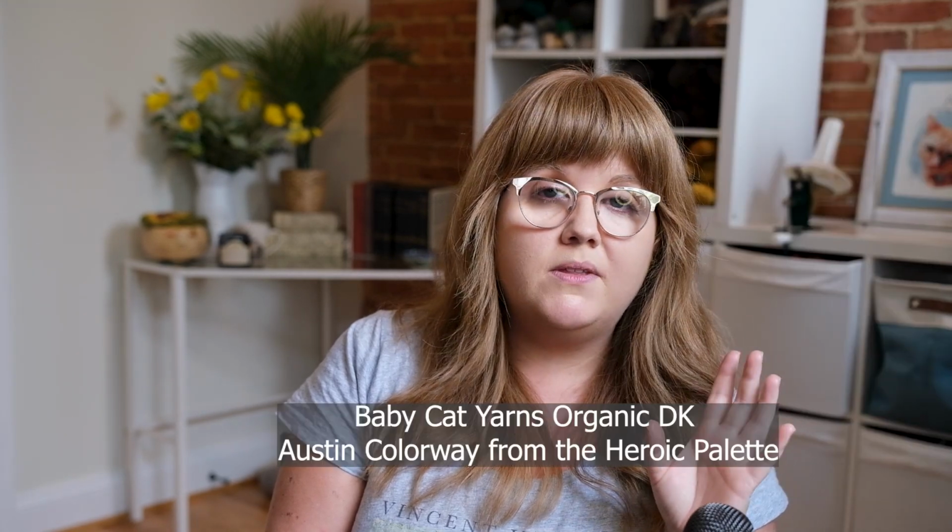It is interesting to me that when I started to design the Fear No Darkness cardigan, it's coming from the I Am No Man pullover, but it's the cardigan version. I'm currently re-knitting it and writing it. We're going to have a project blog all about it, start to finish. So we'll talk about it then. But it's interesting to me that when I knit the cardigan, I went for a brassy yellow. I knit it out of Austin from Baby Cat Yarn. I'll put in a picture or even maybe a video. I knit it out of the Austin colorway from the Heroic palette.